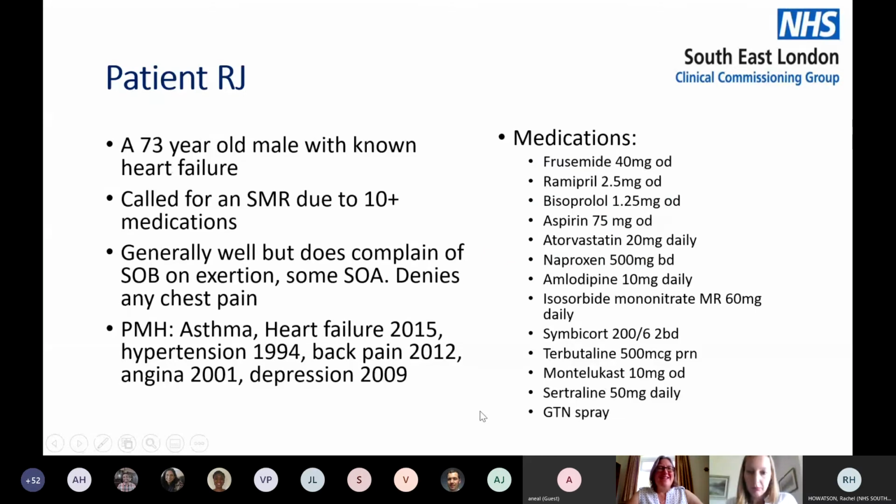Our patient today is a patient by the name of RJ. He's a 73-year-old male with known heart failure. He's been called for an SMR due to having 10 plus medications. He's generally well in himself, but he does complain at the clinic visit that he gets shortness of breath on exertion and some swelling of the ankles. He denies having any chest pain. His past medical history is asthma, heart failure in 2015, hypertension from 1994, back pain in 2012, angina from 2001, and depression since 2009. So he's on a nice cocktail of medications.